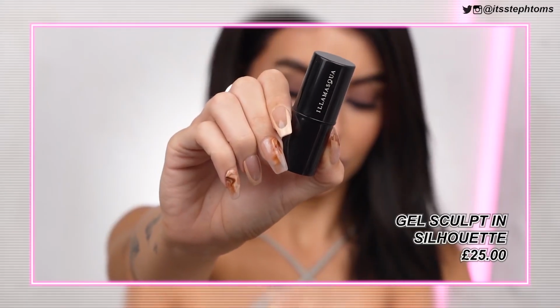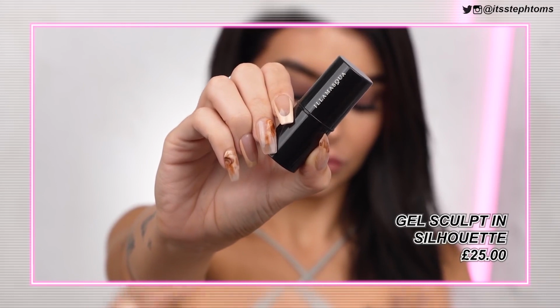So now we're gonna move on to one of the products that I am probably the most excited for, to be honest, and this is the Gel Sculpt. Now, I've seen Harush, Kim Kardashian's makeup artist, she has used this before, and apparently it's like the most insane contour that's almost invisible, so it's not gonna make you look ashy or anything, but it works. It just subtly contours you.